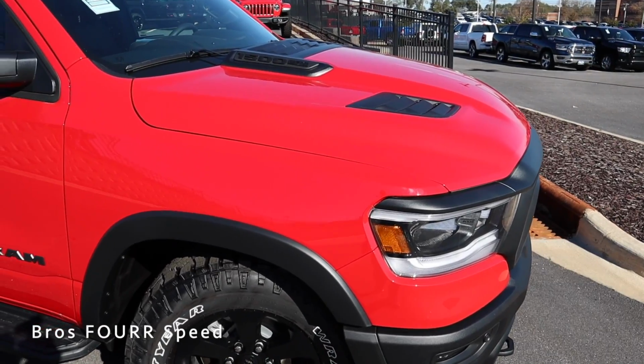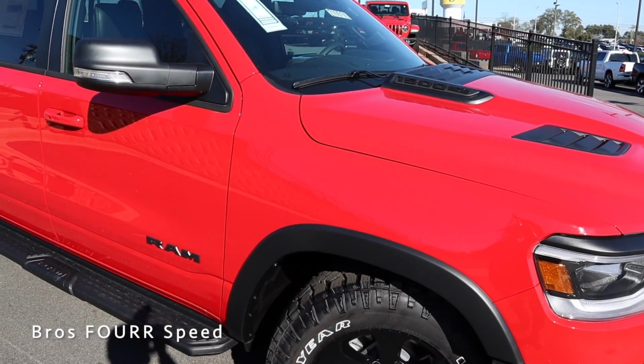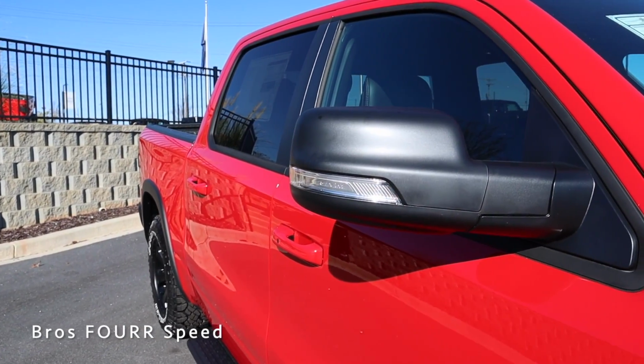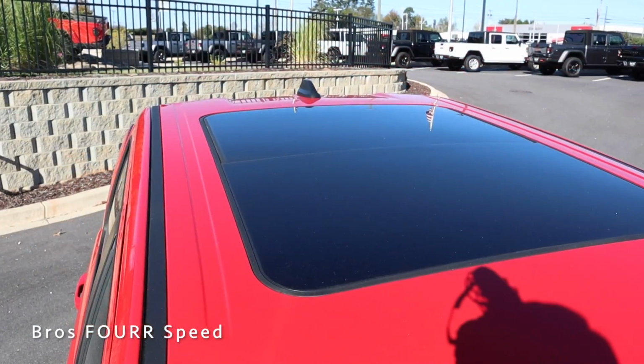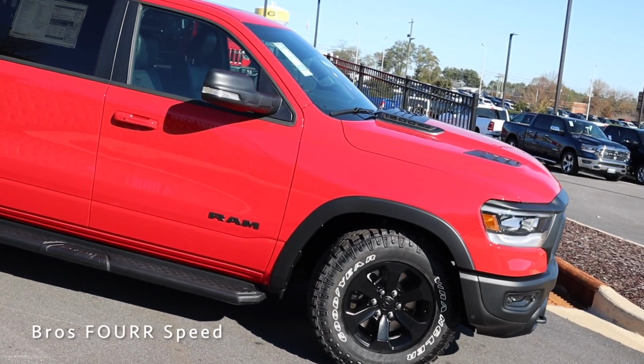You'll see blacked out fender flares as well as a black Ram logo, and we also have a set of running boards down below. We also have body colored door handles with black side mirrors with an integrated LED turn signal. There's black trim all around the windows and a blacked out B-pillar, and then making our way to the roof, this also features a panoramic sunroof. The side profile equally looks really aggressive.